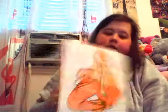Next is this one that I decorated with Palace Pet stickers and Lisa Frank. This used to be an old school notebook that I had, but I never did finish that class or anything, so. And I did things like this.